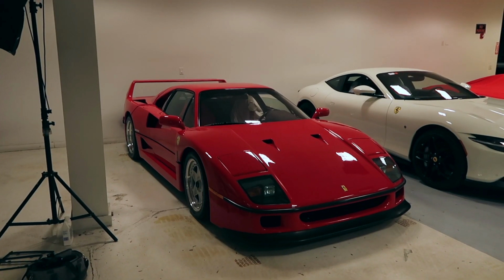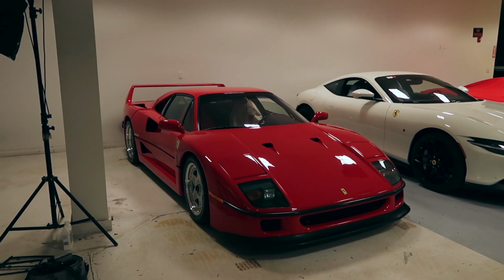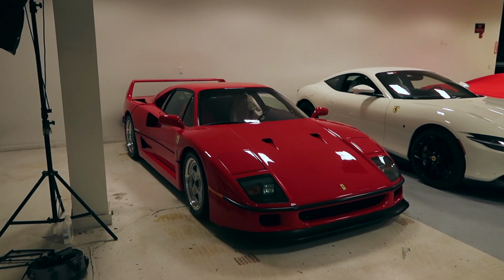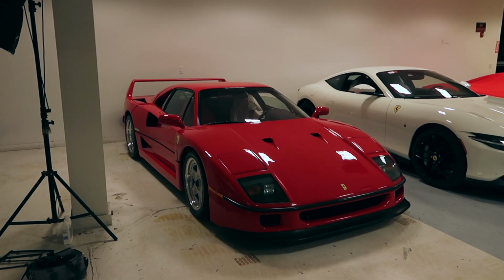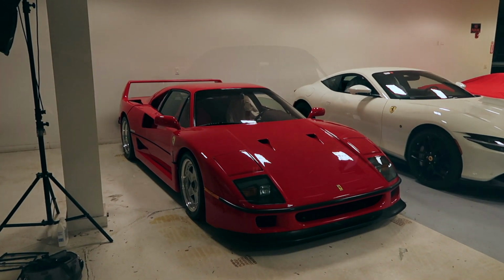So as we all know, the Ferrari F50 is the successor to the F40, but some people find the F50 ugly. So I want to know if you guys think the F50 is ugly, or if you think it's beautiful. And would you rather have the F40 or the F50?